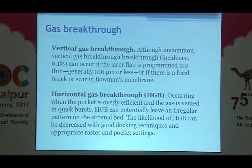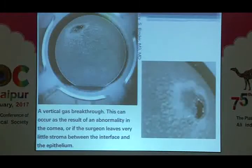Horizontal gas breakthrough can leave an irregular pattern on the stromal bed. The likelihood of horizontal gas breakthrough can be decreased with good docking techniques and appropriate raster and pocket settings. This depicts a vertical gas breakthrough.